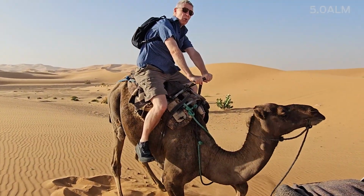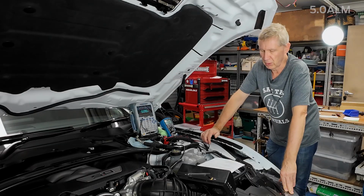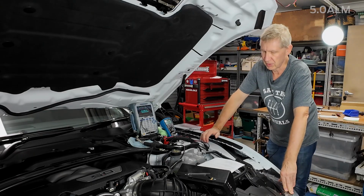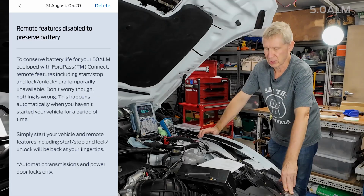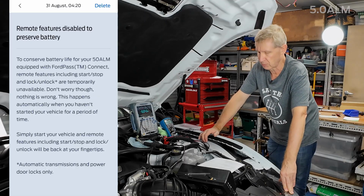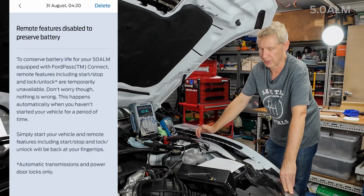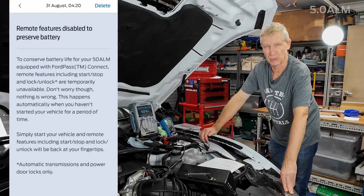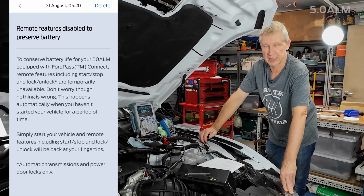Recently went to Morocco, spent 3 weeks over there, fabulous place, interesting. I last drove the car on the 17th of August, which is the day we left. And 14 days later, on the 31st of August, I got the Ford Pass app notification saying that the remote features had been disabled. I thought, what the f***, I had the CTEK charger up and running, connected, and I'm sitting there on the other side of the planet wondering, has the CTEK charger failed or something? Because I was not expecting to get that.